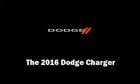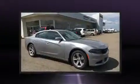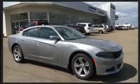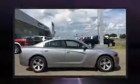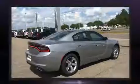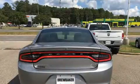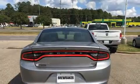Sensibility and practicality define the 2016 Dodge Charger. This four-door, five-passenger sedan is ready to drive off the showroom floor. It features an automatic transmission, rear-wheel drive, and a refined six-cylinder engine. It's equipped with tons of terrific amenities, but it won't break your budget.